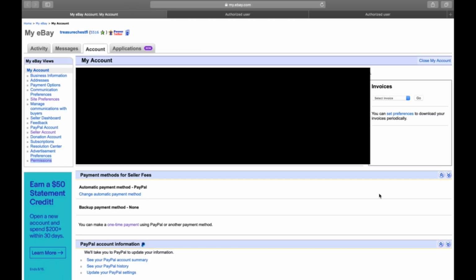Let's go over to eBay and check out this multi-user access update from eBay. Okay, so I want to take a look at the authorized user and permissions. I went ahead and brought up my main eBay account page. Obviously I've blacked out some of the financial information, but you can see to the left-hand side we have My Account, My eBay Views, and all of the different options. So we're going to focus on permissions, and I opened that in a new tab.